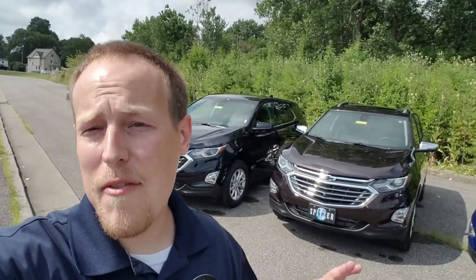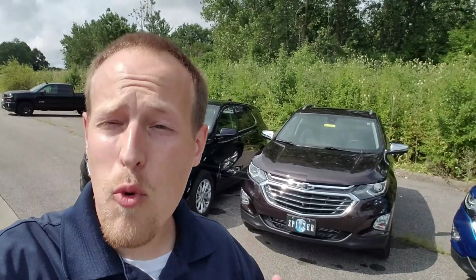Today I'm at Spitzer Chevy in Amherst and I'm going to show you the new 2020 Equinox. There are some really important things to know if you're in the market and you're thinking, man, should I go for the really good deals left on the 2019s or should I stick around and maybe wait for the 2020s? Some really important things I think you need to know, and I'm going to cover all that here with you today. Four main categories.